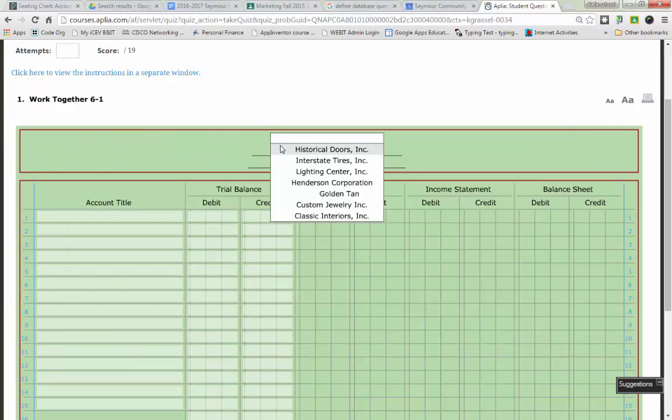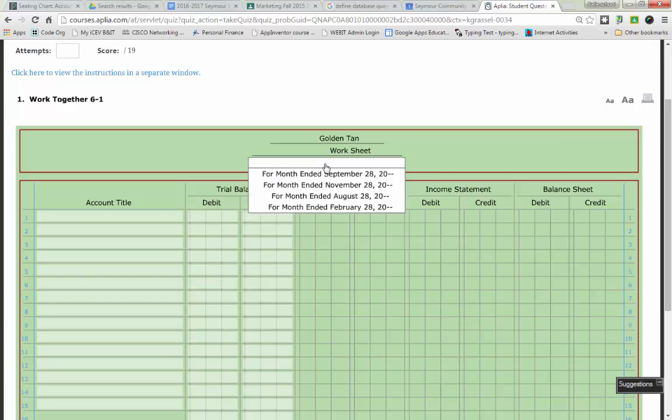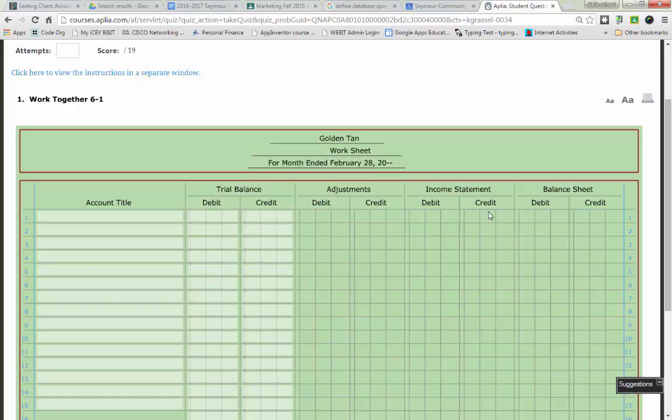So on the very top, we're going to put in the name of our business, which is Golden Tan. You always fill out the top portion first. Then you're going to put in the name of the document, which is called a worksheet. And then our date, and the date is going to be 4 months ended February 28th of the current year. Now, when I say worksheet, I'm not meaning like a piece of paper that you fill out in another class. A worksheet is a financial statement that we are going through and preparing.